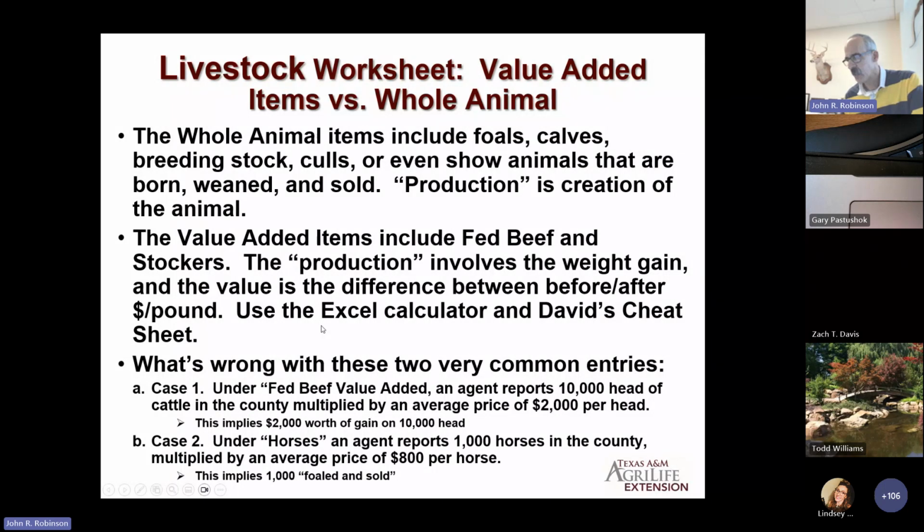So look at again, I was going to focus a little bit on common errors. Look at the bottom, A and B, where I've got two cases of things that get reported that we see every year. And here's one: if somebody turns in something in the category of fed beef value added, and they report a number of head, in this case 10,000, multiplied times a big price of $2,000, what does that mean? Well, because it's in the category of fed beef value added, what it implies is that there was $2,000 worth of gain on 10,000 head.